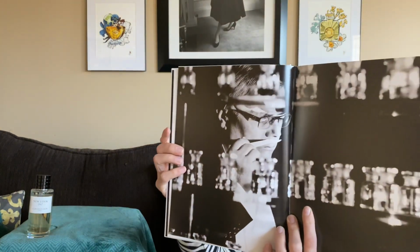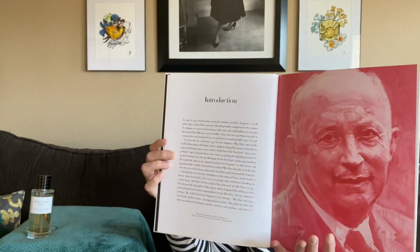So I'm just going to show you a few pictures. This is François de Machy. It's a nice photo of him. He was just replaced by Francis Kurkdjian, actually. The news broke a few days ago. And there's the introduction, and that's Monsieur Dior himself, and it talks a little bit about the house and all of that. So let's go to New Look, page 28, and then I will spray right here.